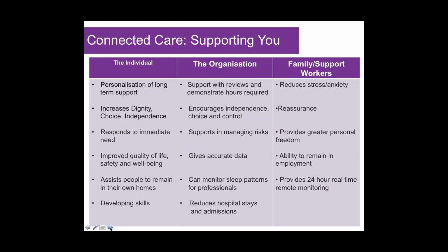Now, connected care. We're talking about all this assistive technology and telecare and how it all links in around the individual. It can support not only the person that you're supporting, it can support you as an organisation and can also support family and support workers. So we're just going to go through some of those points now.